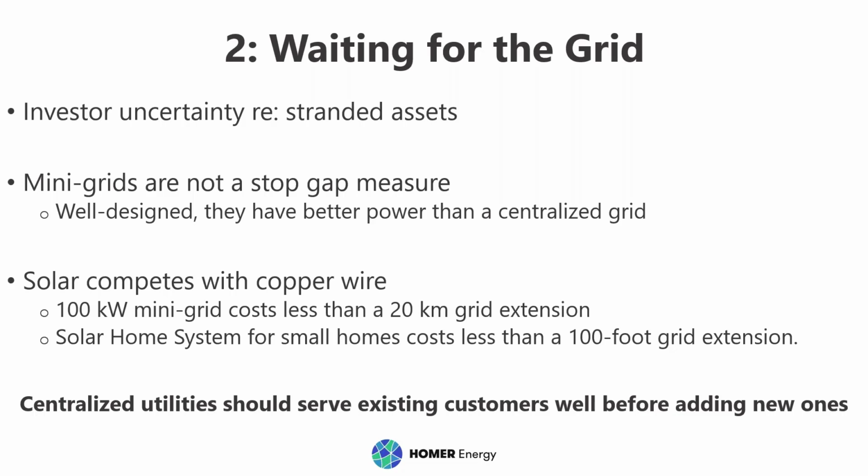Well designed, a mini grid can have better power than the centralized grid, and we're seeing that now in the U.S. where places that really care about power quality and about reliability and resilience are building mini grids because you just can't provide power with overhead lines stretching across the countryside in a really reliable way. So with a well-built mini grid, that community probably doesn't even want the grid once they've shown that the mini grid is reliable.